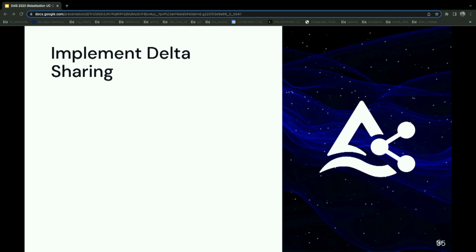So next up, we had to actually implement delta sharing. So we did that by importing and defining the metastore from the US region to the Terraform state. This really was done so we could retain all the metadata that we had from our previous implementation and just really port that over to Unity Catalog.